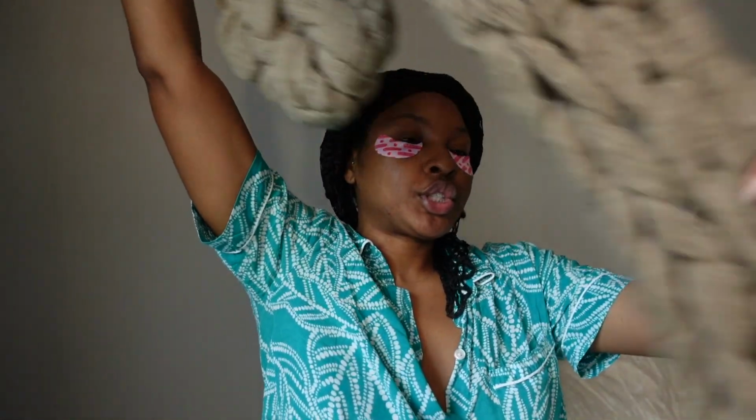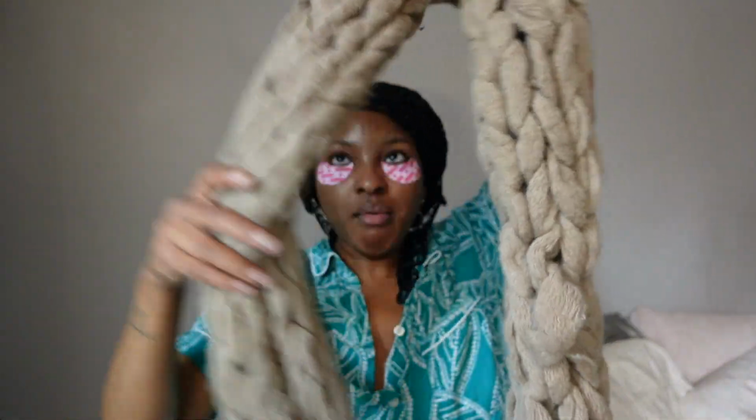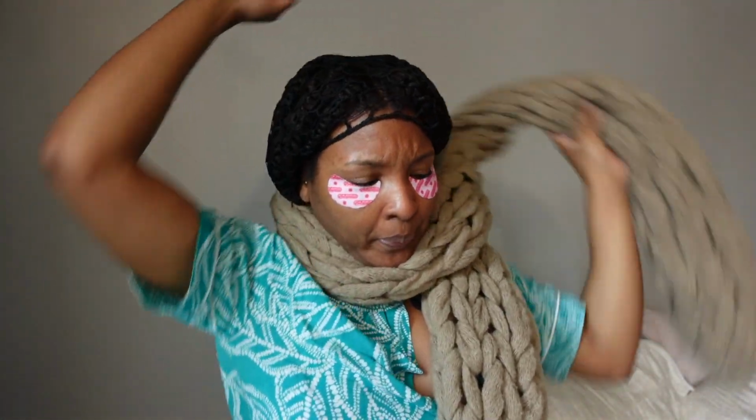I found some cute Sam Edelman boots. I already packed everything up, so I'm gonna show y'all in a following vlog when I get back to Houston. I found this cute scarf. So my friend Krishana, her mom actually knit this scarf for me. Ooh, this scarf is a T, okay? A T, yeah. Period. So I found this. I found so many goodies.